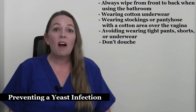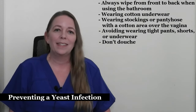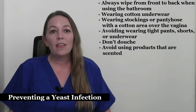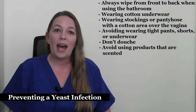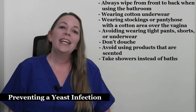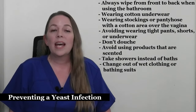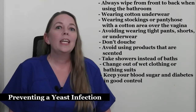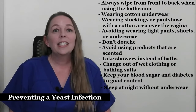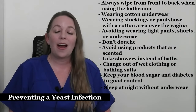Don't douche, which can cause a yeast infection as well as can cause your water to break late in your pregnancy. Avoid using products that are scented, such as bubble bath, feminine sprays, sanitary pads, toilet paper, and lotions in the vaginal area. Take showers instead of baths. Change out of wet clothing or bathing suits as soon as possible. Keep your blood sugar and diabetes in good control. And finally, sleep at night without underwear or pajama bottoms, allowing the vagina to stay dry and breathe.